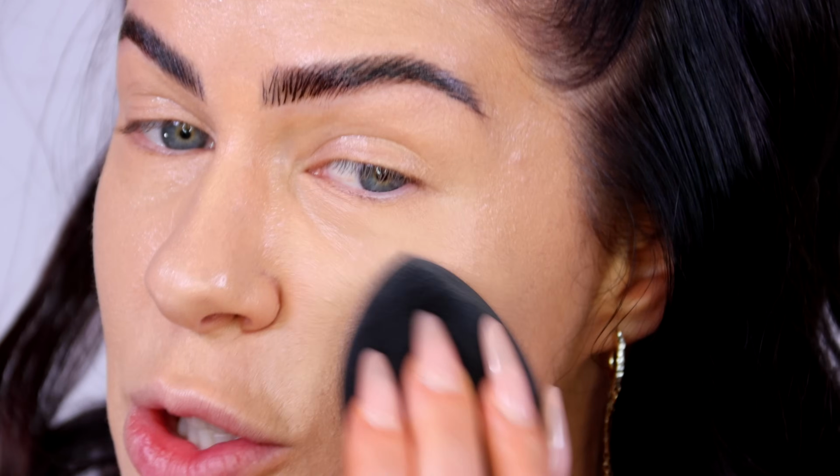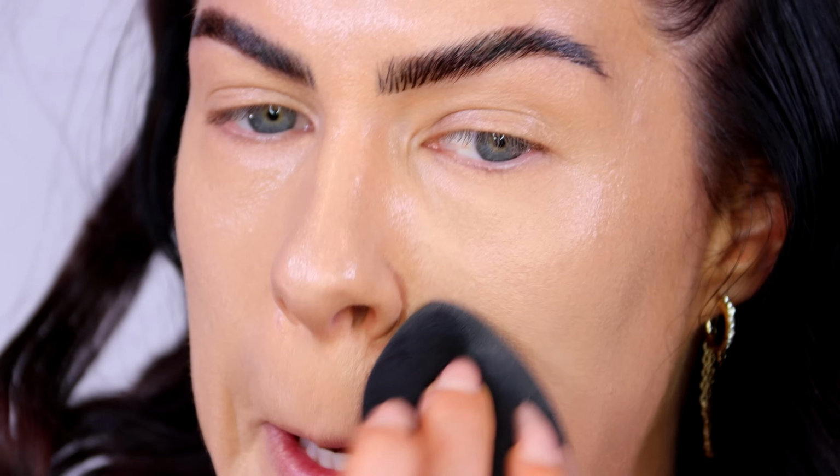Who knows? I don't know. I mean, obviously we're just going to see how this goes today. I do feel like it has minimized the appearance of my pores on the cheek areas of my face, but in some ways it's almost given me more texture around my mouth that I'm not normally used to. It's just so ridiculous. I can't look away. My face is so ridiculously glowy.